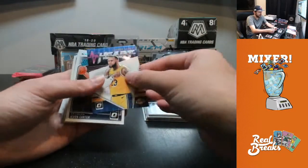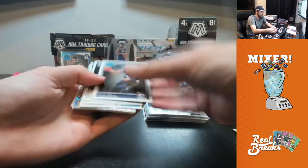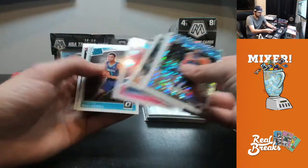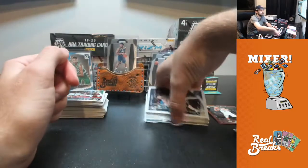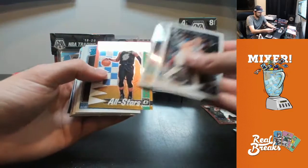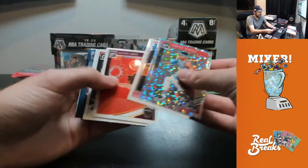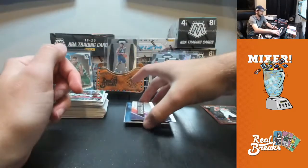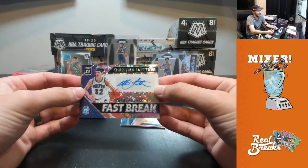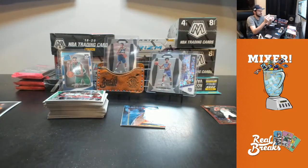LeBron James, all heart. Drummond fast break. Tobias Harris fast break. Ooh, that's kind of a cool one. Christian Laettner. Look at that headband. Fast break auto going to the Timberwolves for Sean Beiswinger. Cool hit there.